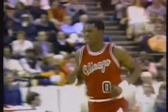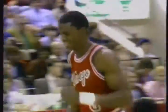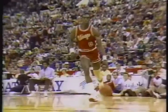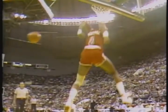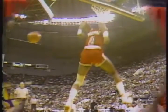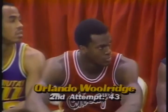Here's Orlando Woolridge of the Chicago Bulls, reverse hammer shot. He is so athletic. Orlando is showing at 6'9" how athletic he can be. And again, that's one of the criteria, and he showed it off there. Backwards, moving in the air. Wow. Boy, with this guy along with Michael Jordan, they have brought basketball back to Chicago with a bang. Orlando Woolridge. 43 for Orlando Woolridge. I'm giving Orlando a 9 on that.